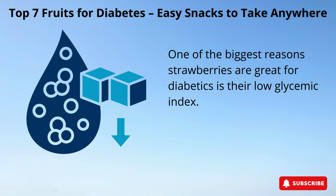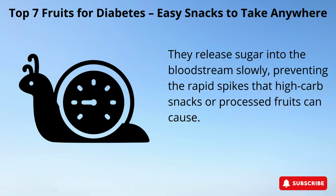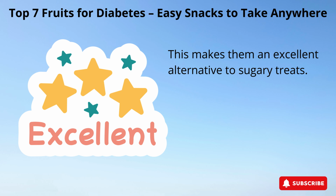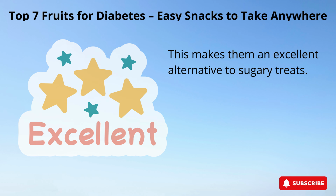One of the biggest reasons strawberries are great for diabetics is their low glycemic index. They release sugar into the bloodstream slowly, preventing the rapid spikes that high-carb snacks or processed fruits can cause. This makes them an excellent alternative to sugary treats.